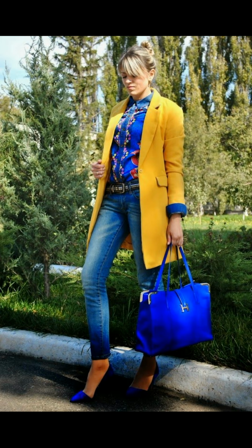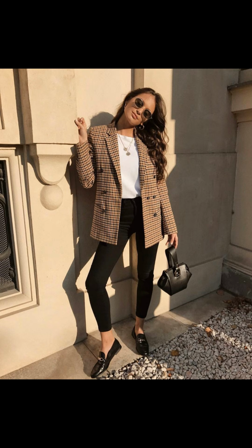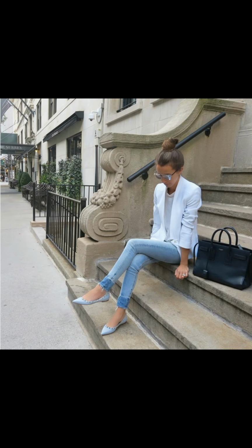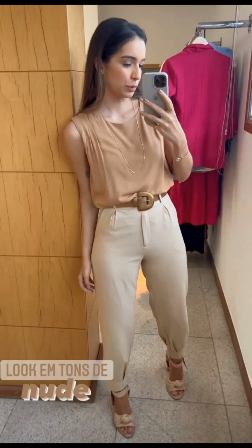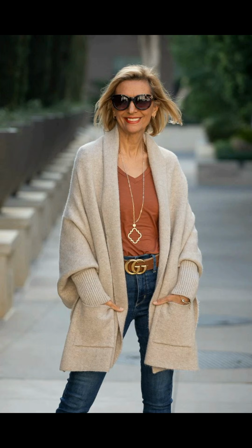and strappy heels in a vibrant hue. Sweep your hair into an effortless updo and add a swipe of red lipstick for a touch of glamour that steals the show.